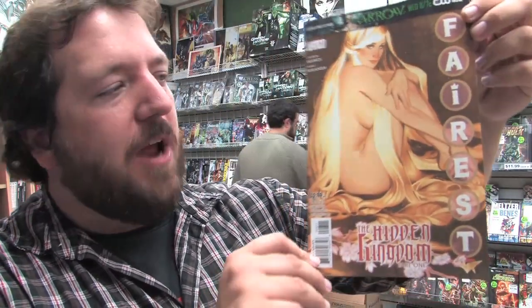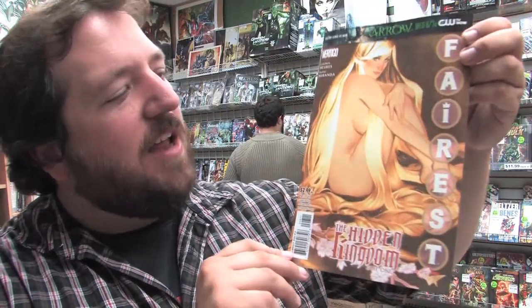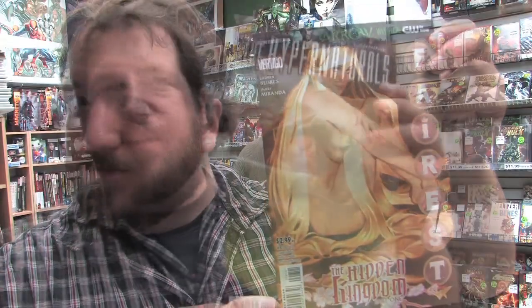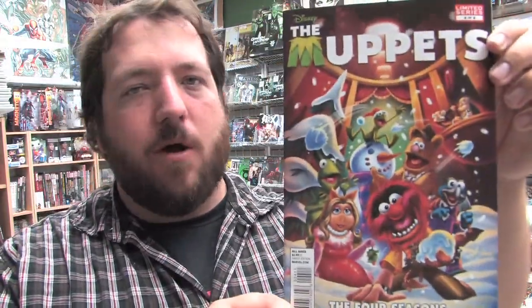Okay, now moving on to the smaller press books, we have The Fairest, issue number 8. Last time we showed you some old lady boob. Now we've got some beautiful woman side boob. The Hypernaturals, issue 4 from Boom. The Muppets, issue 4 of 4.